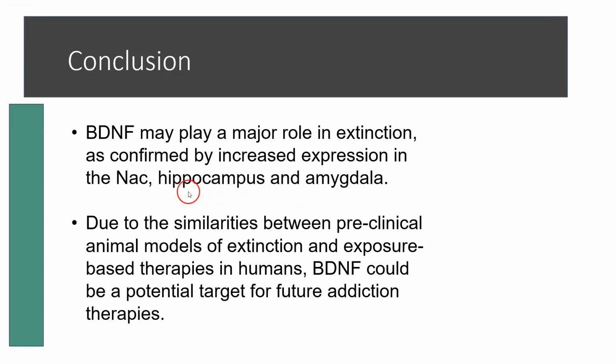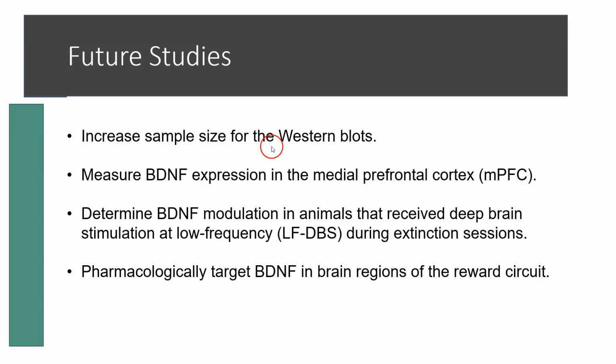We believe BDNF could play a major role in extinction, as confirmed by its increased expression in the nucleus accumbens, hippocampus, and amygdala. Because of the similarities between extinction and preclinical therapies, we think BDNF could be a potential target for future addiction therapies. So for future studies, we would like to increase the sample size of our Western blots, as well as measure BDNF in the prefrontal cortex, which is another region associated to extinction. We also want to determine BDNF concentrations in animals who've been exposed to low-frequency deep brain stimulation, as we have some data that could suggest this is therapeutic. Finally, we would like to pharmacologically target BDNF in the regions of the reward circuit.